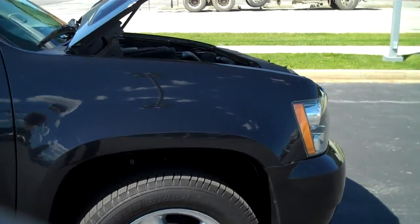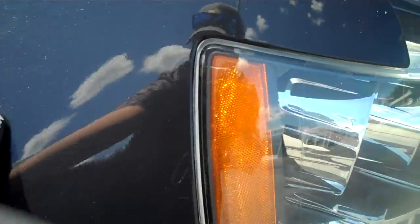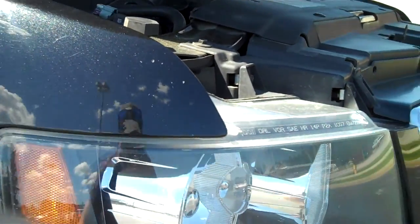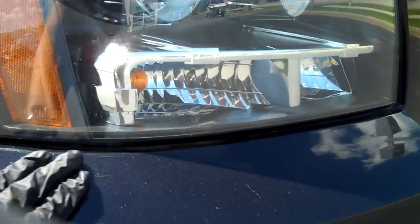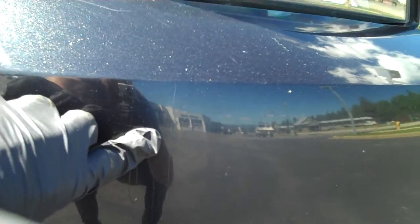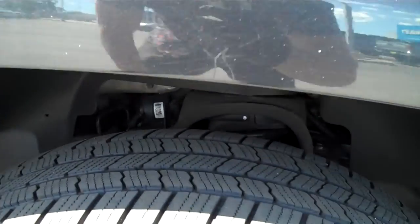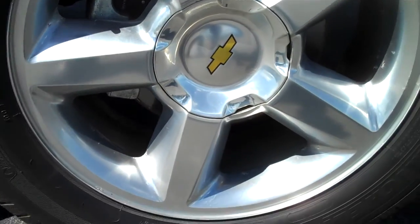Starting at the front passenger side here, there is just some very faint rock chips from normal everyday driving conditions on the front, and a few very light scratches on the bumper. Again, normal use for that model year, but they do, however, stand out. Rims and tires on this one are in good condition. Going onto the underside of the vehicle, doesn't look like any corrosion or anything, really light in that department. Rims themselves are in good shape.